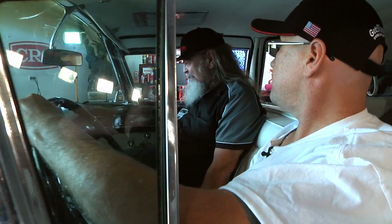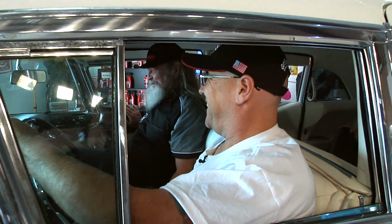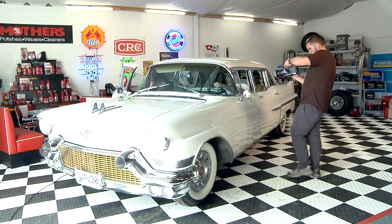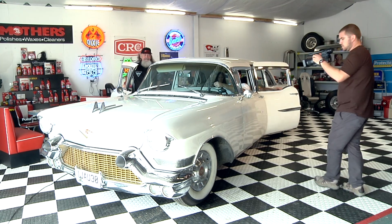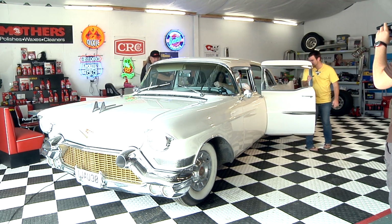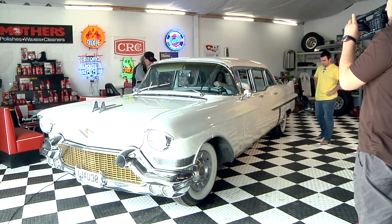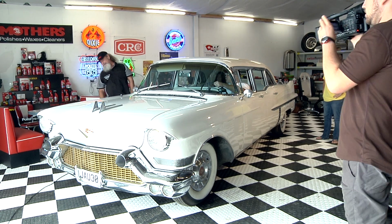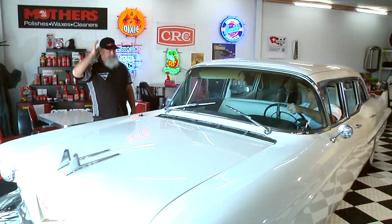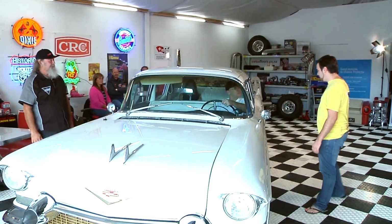Okay, well, I'm just going to hop out of the thing now. It's just cool sitting in here. Have a look around the outside of this. Sweet. When that door shuts, you got that real clunk, haven't you? You can almost come out to the garage and open and shut the door a dozen times a night to hear that clunk.